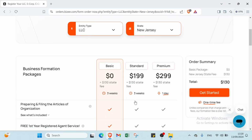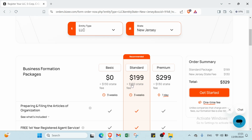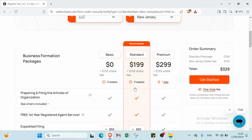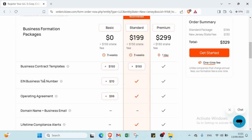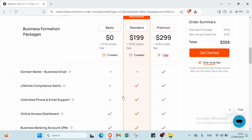About the second one, we have the standard package. This one you have to pay $199 plus $130 for the state fee, and it's for 3 weeks. We have the same characteristics, but we have plus business tax number, operating agreement, and also lifetime compliance alerts, and limited phone and email support.